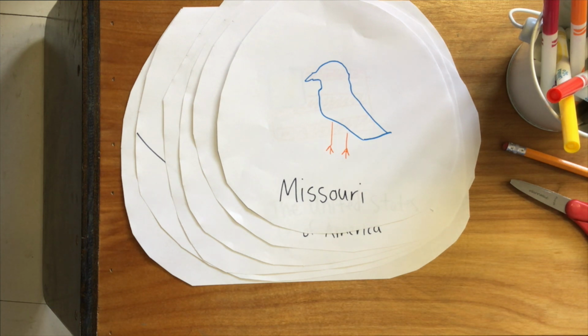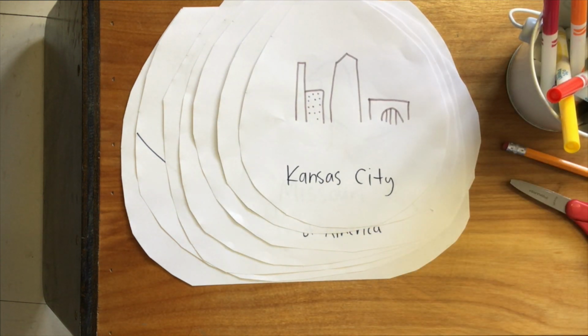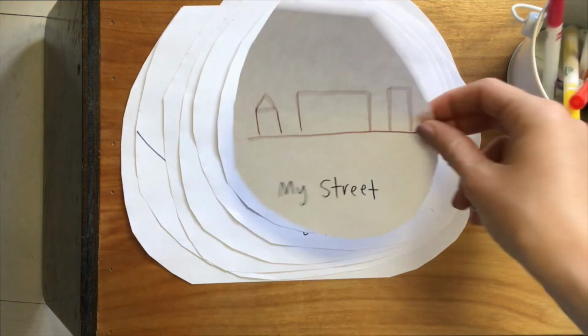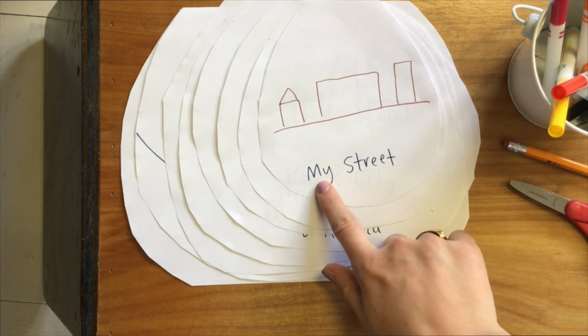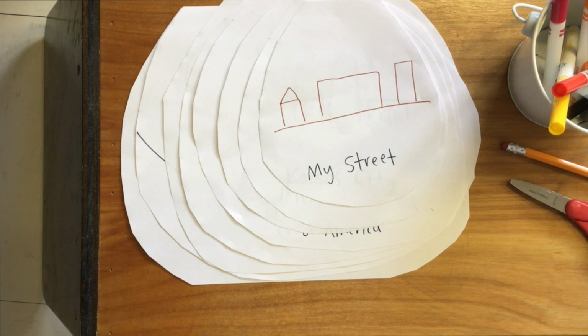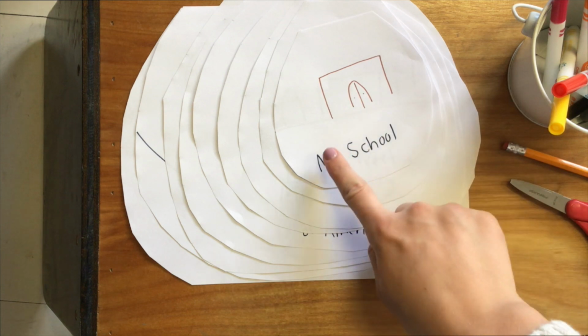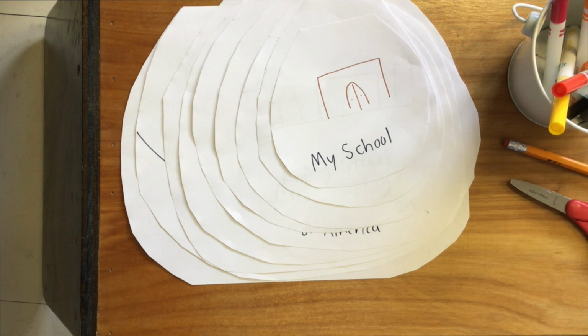I then cut out my next circle a little smaller. Within the state of Missouri, we live in a city, and that city is called Kansas City. We learned how to take care of the places that we live in and how to help the environment around us. We can take care of our city by doing those things too. Kansas City. We get a little closer and we find the street where we live or the street where we go to school. My street. Within that neighborhood or on that street is a building where you live in your home or a building where you go to school. I wrote my school and drew a picture of my school.